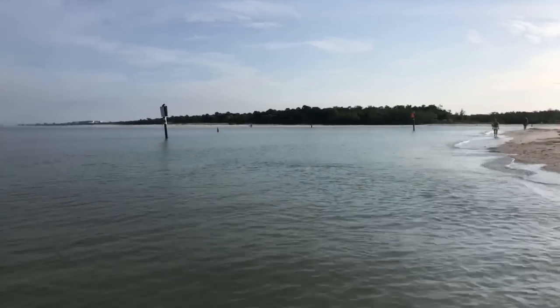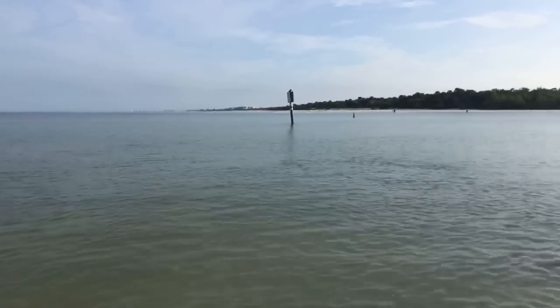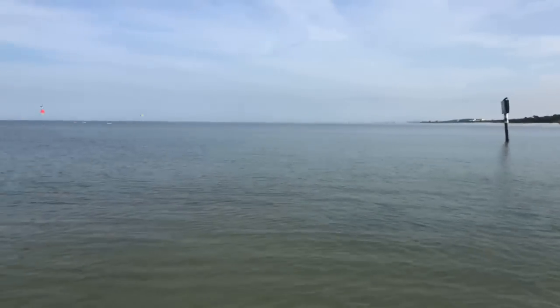And then people start catching fish. Look at them jumping all in here, right in here. Maybe then I can live up to my name.